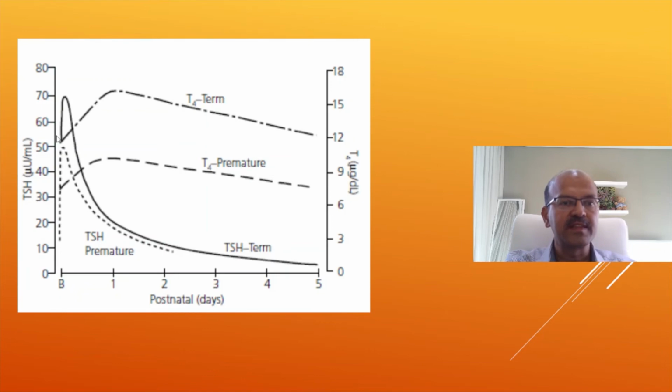So this is the TSH surge, which is much briefer than the T4 surge. The TSH surge is the reason for the T4 to go up. Then it stays high for 2 to 3 days, and then by 5 days it starts reducing back. The TSH surge starts reducing quite earlier, so by 24 hours the surge is almost over. So if you have a differential cutoff, you can do the newborn screen by 24 to 36 hours.